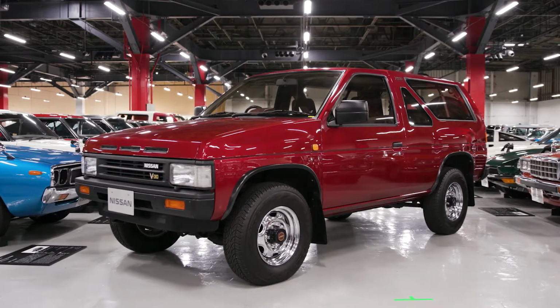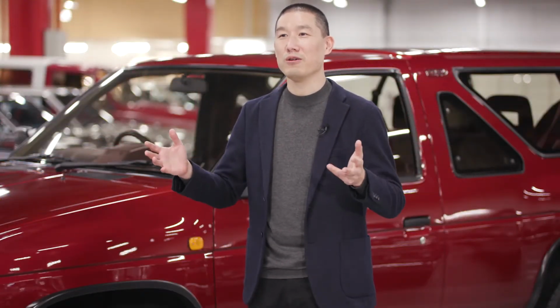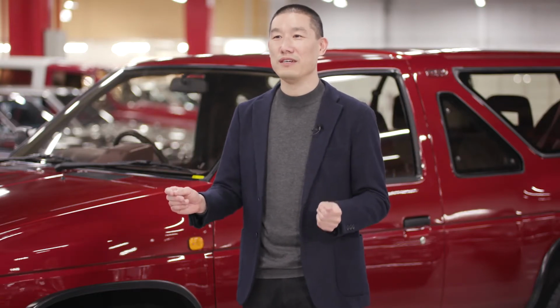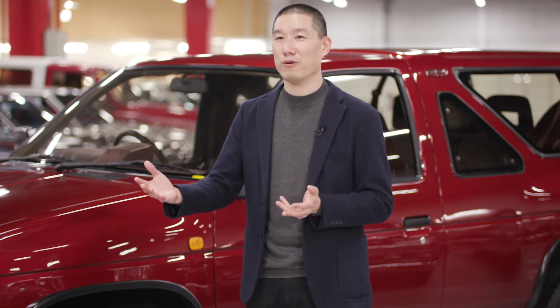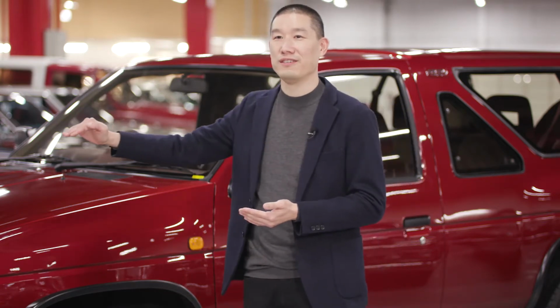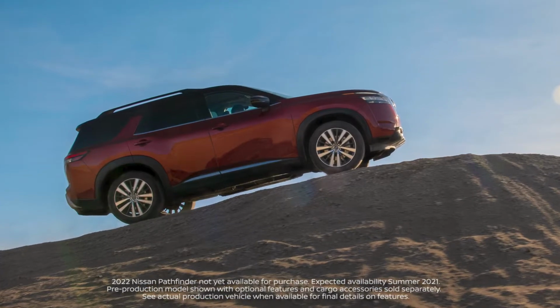To be inspired by the original means making it bold, strong, and also have a simplicity at the same time. So what we did on the new Pathfinder is, of course, strengthen the silhouette. The front end becomes more upright, the hood is straighter and flatter, and the total silhouette is simple and bold.